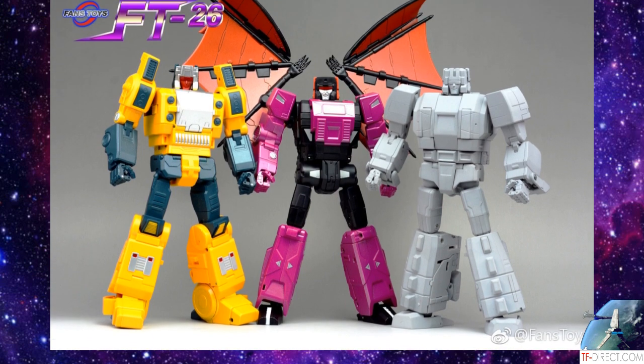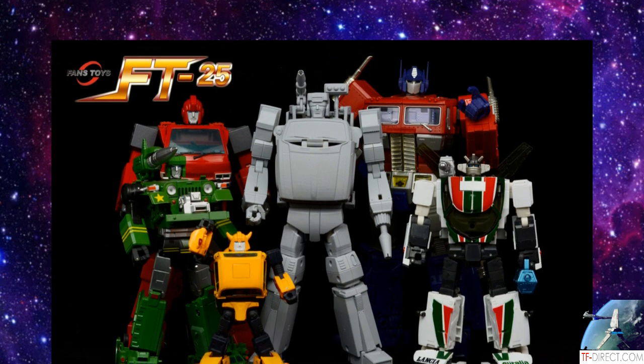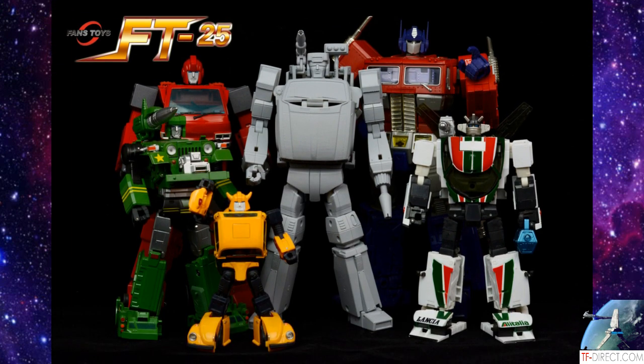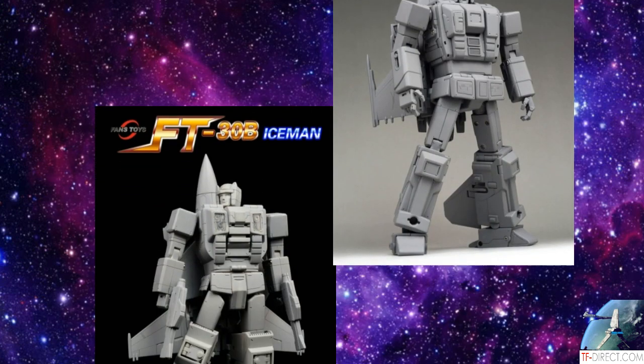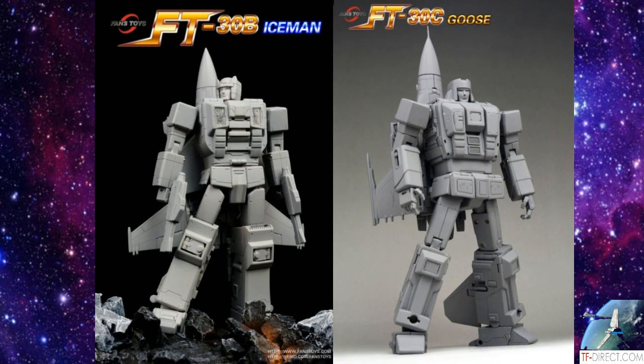10 of those are combiner figures, which we just got one, but if you think about it, some of the combiner figures share a lot of engineering and parts, so it's not like they're having to start from scratch for every single one of those combiner figures, which is why we're going to see those figures so much faster than some of these other ones that we've seen.